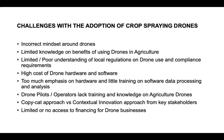Now, also looking at the challenges, there's too much emphasis on hardware, right? There has been too much emphasis on hardware and little training on software and data processing and analysis, right? We need to have more of a culture of understanding that it's not just about the drone, it's also about the software that runs and controls the drone and learning about that. Then also drone pilots, operators lack training and knowledge on agriculture drones, right?